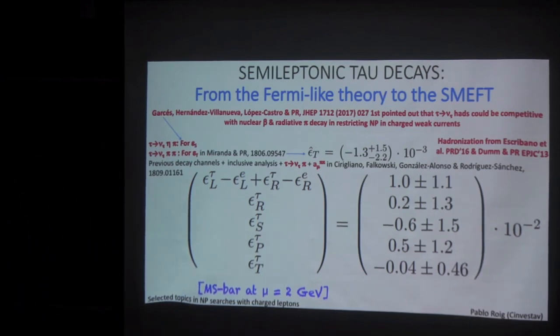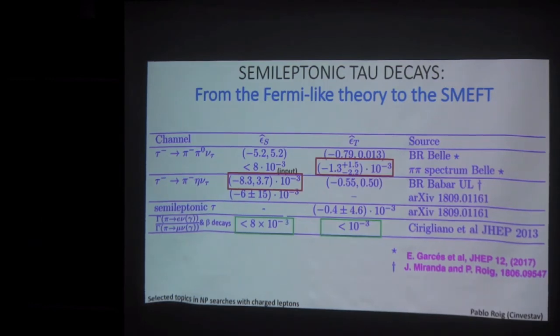I don't go through the details very much. Let me mention that Aurora is one of the people that have contributed to this, so you can keep on discussing with her about that. But just the very short message: these are our limits. You see, let's say 5 times 10 to the minus 3 for epsilon_s, and here 1 or 2 times 10 to the minus 3. These compare very well to the best limits that you can get with other processes that were traditionally believed to be the best ones, so radiative pion decay and nuclear beta decay. Here there is even a 0.9 sigma tiny hint for new physics, and this is not achieved in any other of these searches. So it is interesting to go on in this enterprise with tau decays. That's the main message.